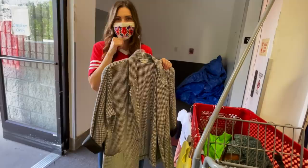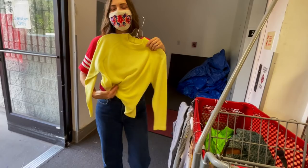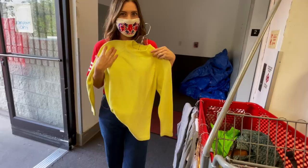This is a sweater Kristen found for me. Yay, I'm so glad you liked it. I'm experimenting with this yellow color because I don't really have anything this color in my wardrobe. It's like a pastel yellow, but I thought I'd try it for the spring.